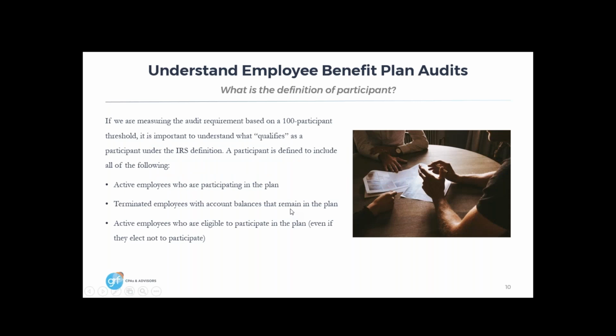All right, so if the general rule is based on 100 participants, it's important to understand how the IRS defines a participant. So the IRS considers the following to be a participant. It's an active employee who's participating in the plan. That's probably the most obvious one. It's a terminated employee that still is carrying a balance in the plan. And it's also any active employees that are eligible, even if they are electing not to participate.